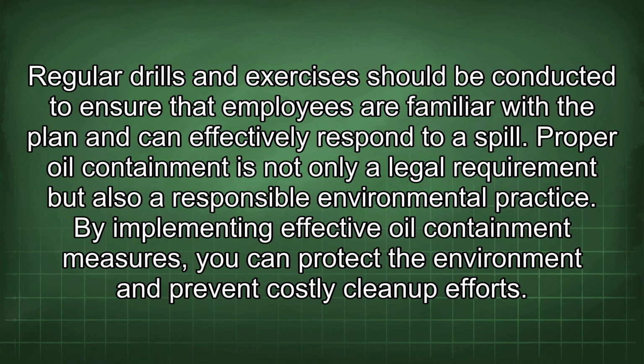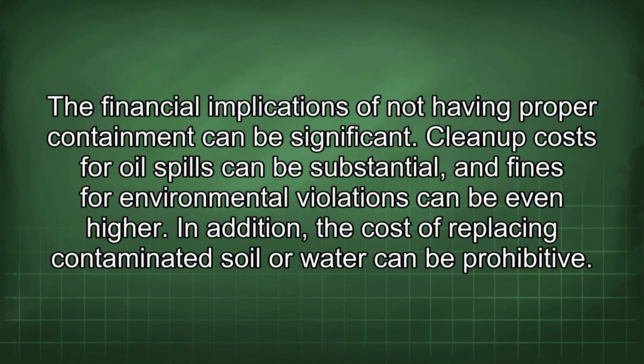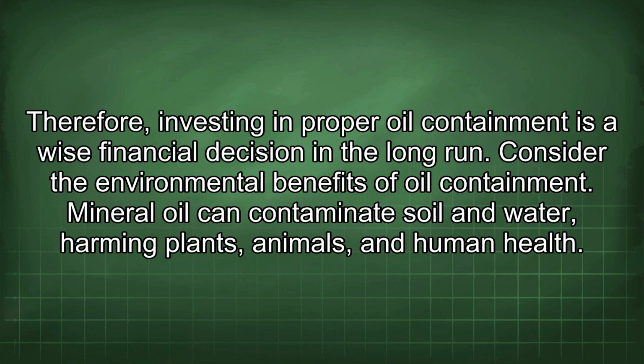By implementing effective oil containment measures, you can protect the environment and prevent costly cleanup efforts. The financial implications of not having proper containment can be significant. Cleanup costs for oil spills can be substantial, and fines for environmental violations can be even higher. In addition, the cost of replacing contaminated soil or water can be prohibitive. Therefore, investing in proper oil containment is a wise financial decision in the long run.